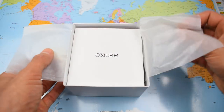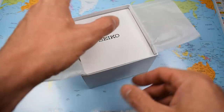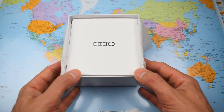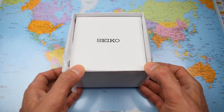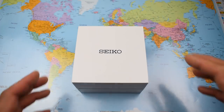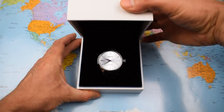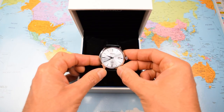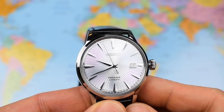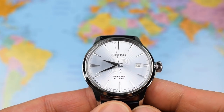This is the SRPB43, so it's the updated blue dial cocktail time. Some would say inferior blue dial cocktail time, but let's have a look at it anyway. And there it is. Looks pretty good, glinting away under the studio lights. So how on earth did I end up acquiring one of these?